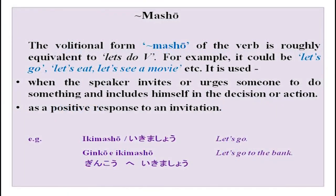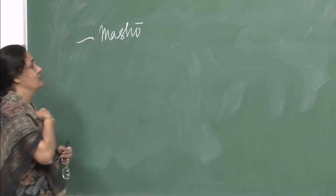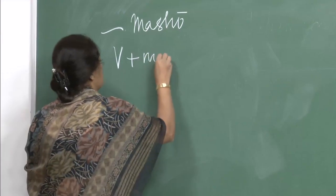Now, this was how to invite people over, how to ask people to do certain things for you, and request people in a polite way to do something for you. Now, as you can see over here and also in the conversation, there was this masho form, which was given. This masho form of verb is simple to make: verb plus masho.